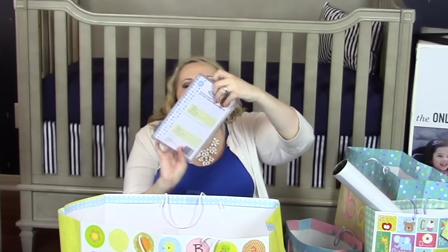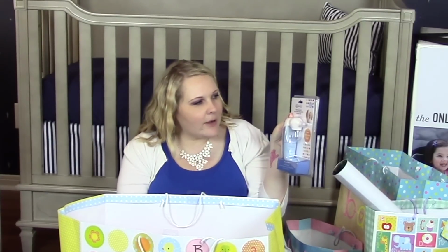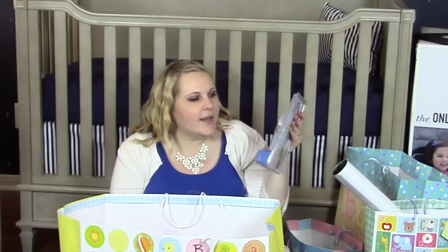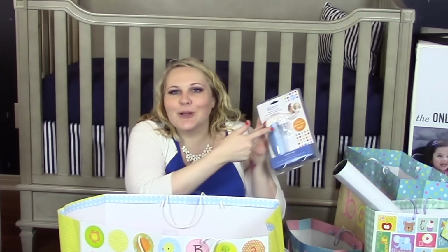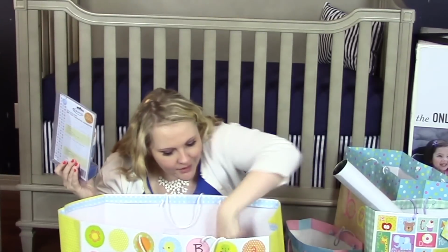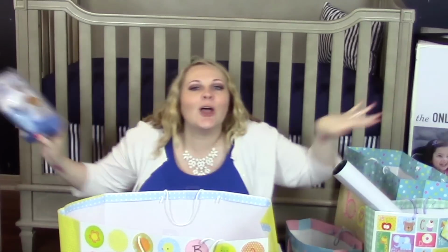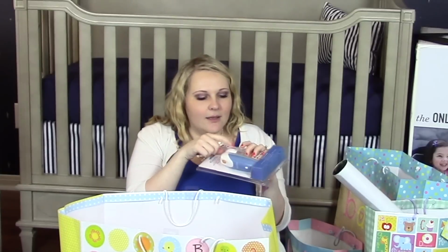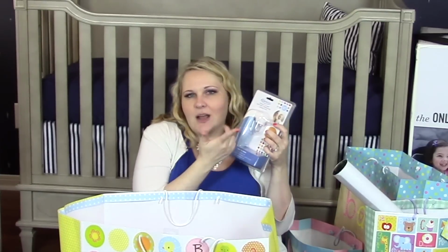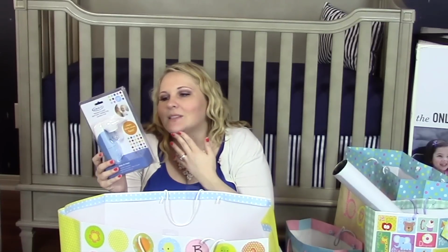Then we've got the nasal clear. It's the Graco nasal clear battery operated aspirator. It's the one that plays music and distracts them and sucks up their boogers in this little cup. And with that, we got some of the, oh, I don't know, somewhere in all this is the little tip, because the tip comes off and you change it out, for sanitary reasons.